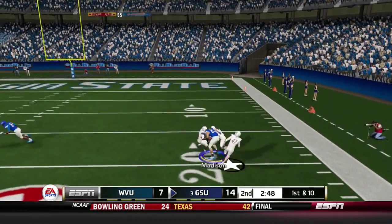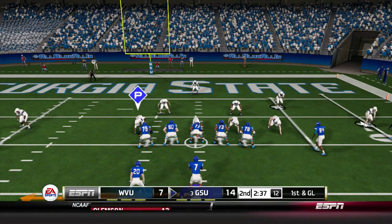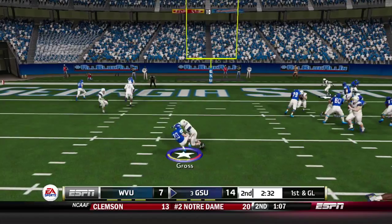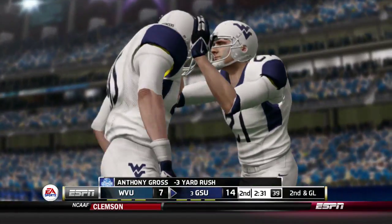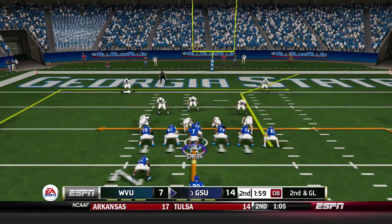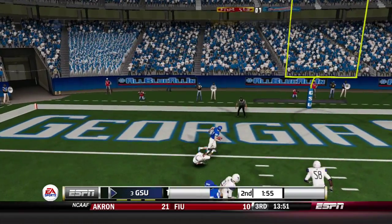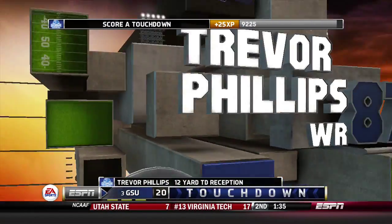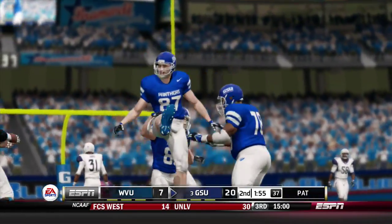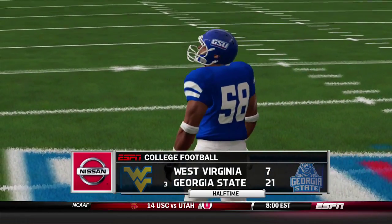1st and 10, Smith fires deep, caught by Luther Madison, taken down after a first down catch and a face mask penalty, sets him up inside the 10. 1st and goal, option play, pitched out to Gross, loses 3 yards. 2nd down and goal now. Smith under center will look to pass here. He's going to step up, fire, and caught by Trevor Phillips in the end zone for the touchdown. His 2nd one of the quarter, and Georgia State takes a 21-7 lead into halftime.